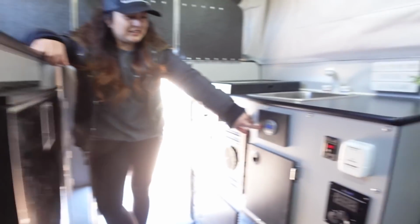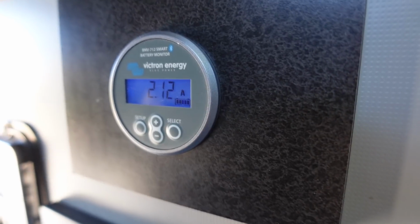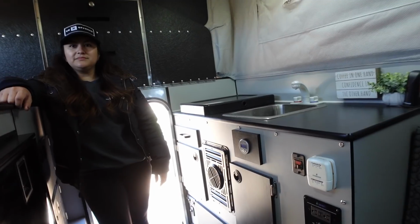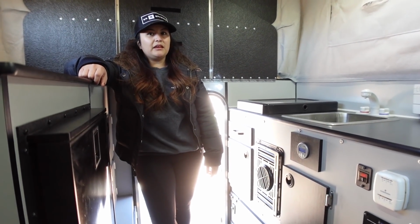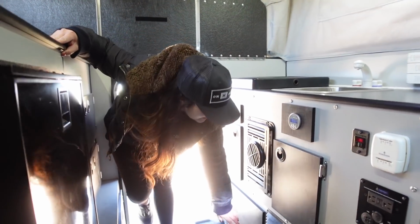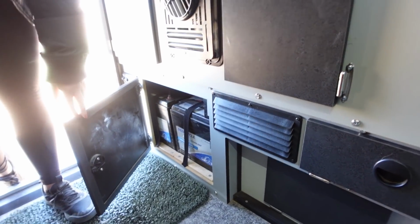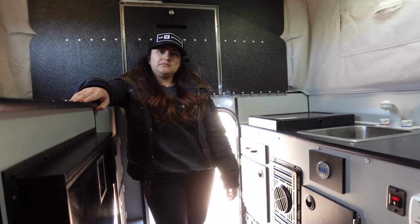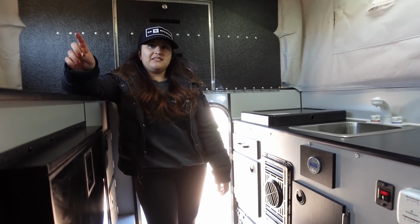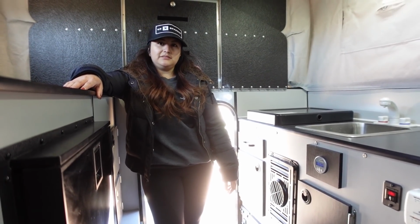We also have solar in here, so we have some solar panels up at the top, and this tells us how much power we've got left. So does it run solely off solar? No. So here are the batteries that it runs off of. The solar pretty much just tops it off. And how do the batteries recharge? Solar, and also from the car. Right on. Well, this is so cozy.